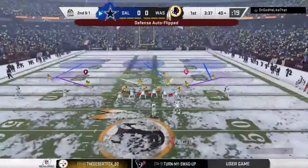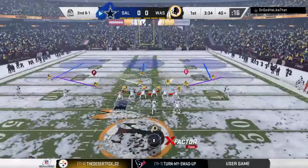The last run got 9. That leaves him with 2nd and a yard. You must be getting tired of seeing me.